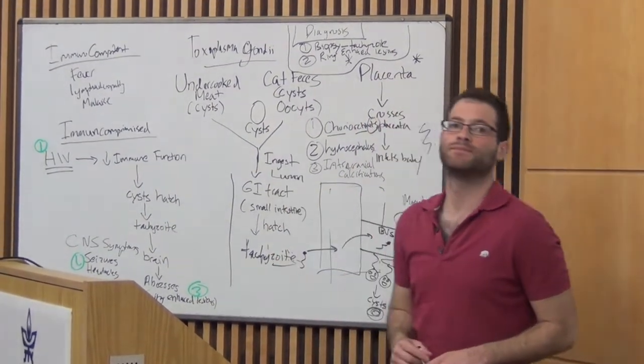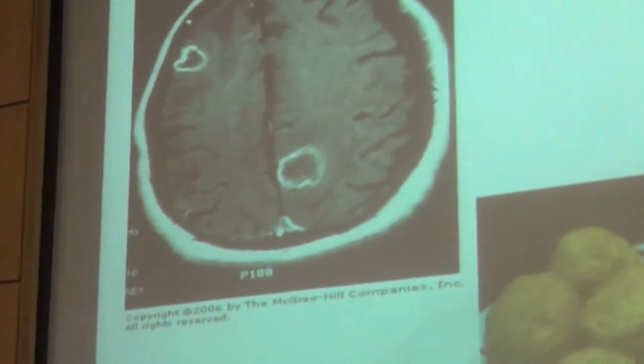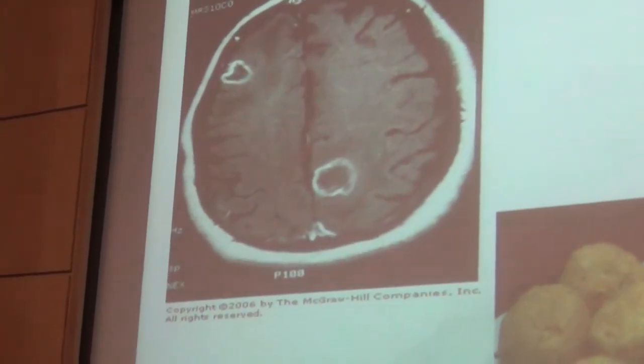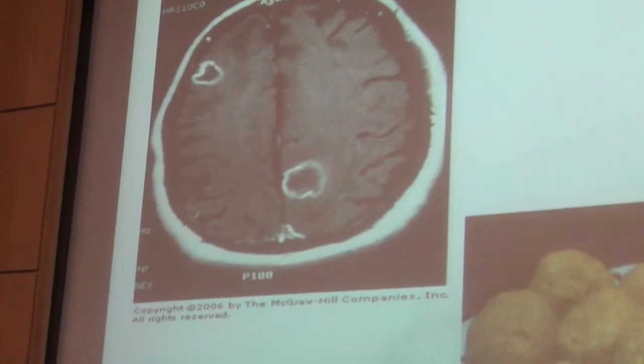Can you just explain again, in the ring region, is the attack going on outside the wall or inside? Inside. So you create a wall in the tachyzoid and the protozoa are duking it out in there. Think about it, they make a wall so that the fight doesn't reach out to other parts of the body, okay? Another question?